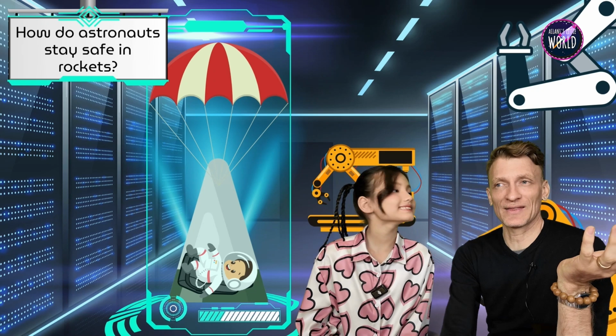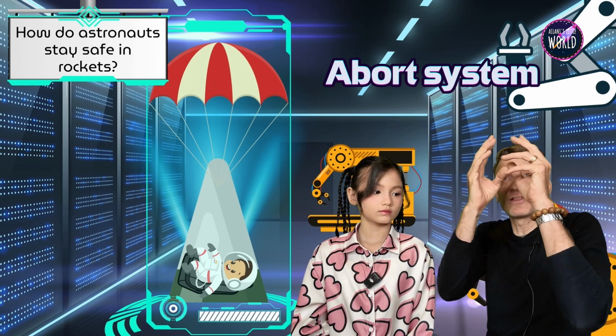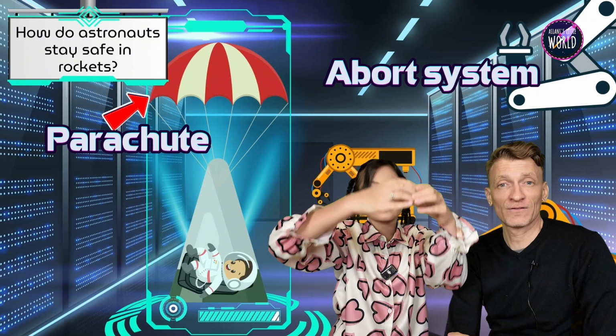Oh man, you're right. Astronauts cannot stand up when they go into space, and they have to lay backwards. And Kevin said there was also an abort sequence. So if the rocket launch isn't going well, it can pop the top off and there's a parachute so it falls back to Earth. Very, very gently. No, not like that. That would be not fun. Very gently, and it would keep the astronauts safe.